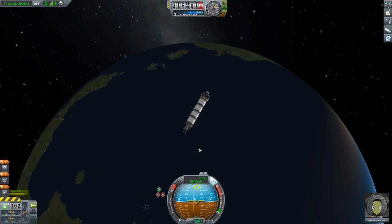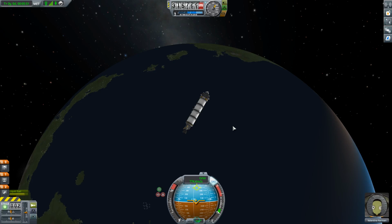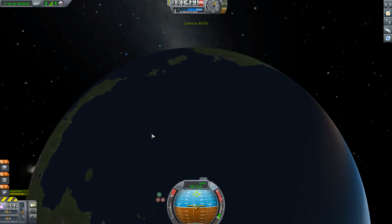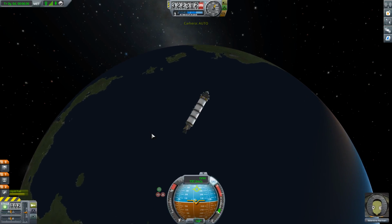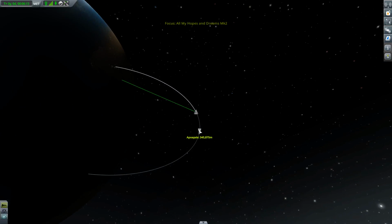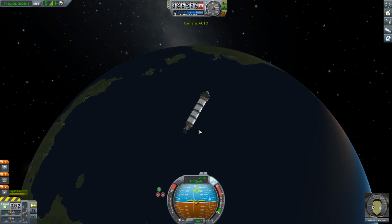So again, the goal: accelerate at Apoapsis until we reach a semi-stable orbit, and then use our engines when we're at a height of 320 to 330,000 meters up. And that should lead to us completing at least our first goal. But again, I'm not positive this is going to work. Remember, our other engine requires us to get to 400,000, so it's even more difficult. I think we're maybe a couple of degrees off.